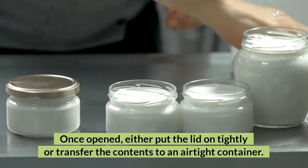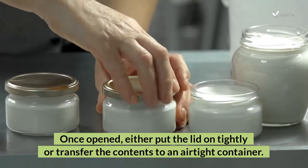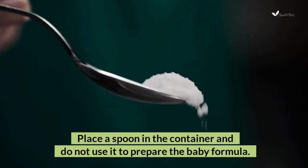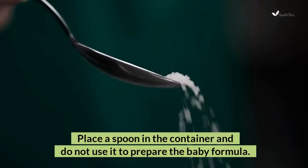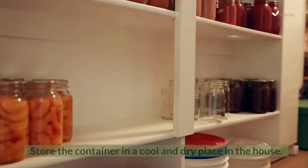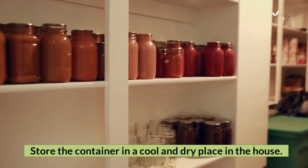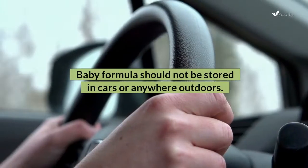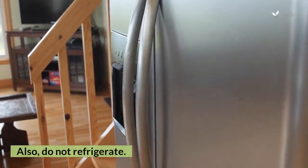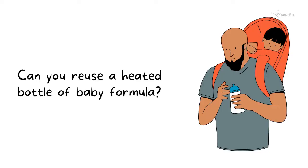Once opened, either put the lid on tightly or transfer the contents to an airtight container. Place a spoon in the container and do not use it to prepare the baby formula. The contents should be dry and should not be exposed to moisture. Store the container in a cool and dry place in the house. Baby formula should not be stored in cars or anywhere outdoors. Also, do not refrigerate.